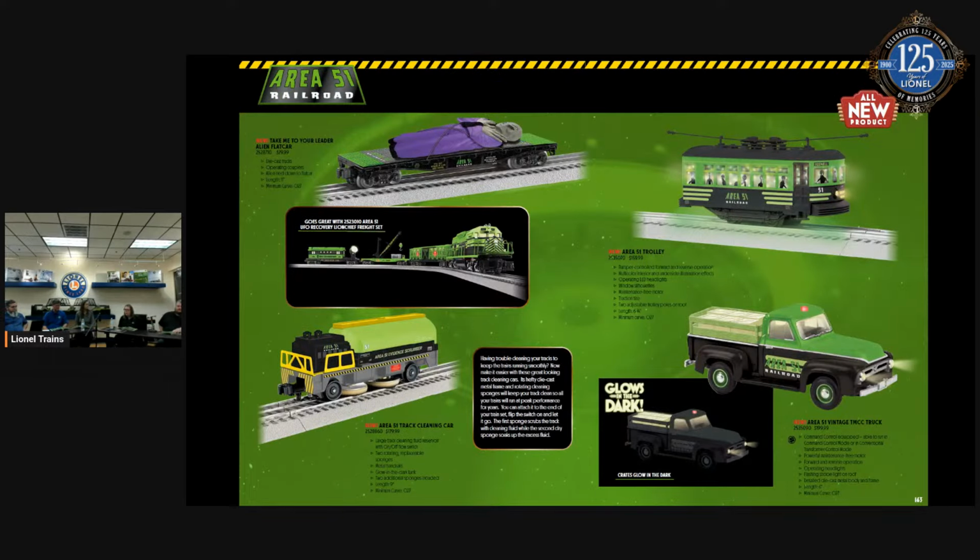Continuing on with our ever popular and growing Area 51 theme. Last year in our C2 catalog, we unveiled our new Area 51 set from Lion Chief. Had to have some great add-on pieces to go with it. So we have the Take Me to Your Leader alien flat car with the enormously giant alien that gets to ride along on the flat car there. Again, if you have a UFO recovery freight set, you're going to recover a very giant alien.